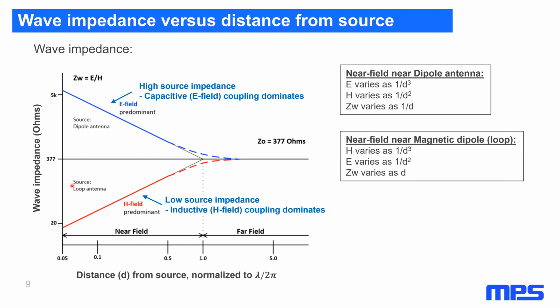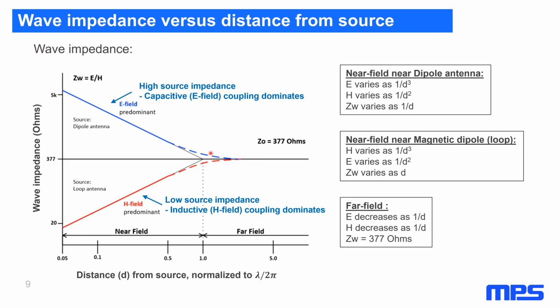As we get closer to the source of noise for a magnetic field, and the impedance decreases, we see that this curve has a characteristic of changing proportionally to 1 over d cubed, much like the E field does. The E field component, even though it's smaller here, will vary as 1 over d squared, and our wave impedance will vary as distance increases. And then, of course, as we get out past the boundary here and into the far field, we then take on the electromagnetic field properties that we previously discussed, where both E and H will decrease as 1 over the distance, and our wave impedance will stay constant at about 377 ohms.